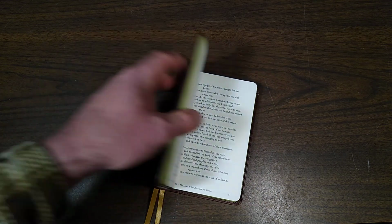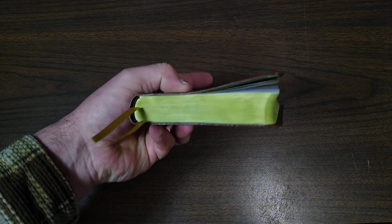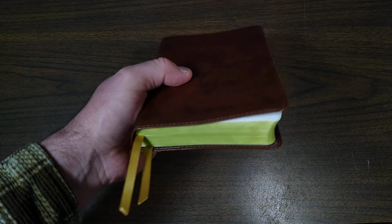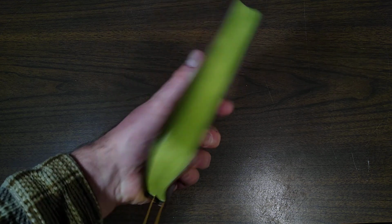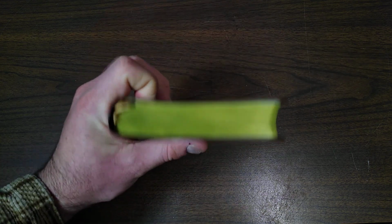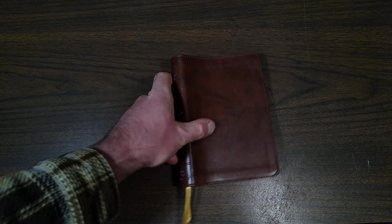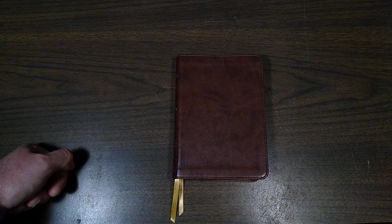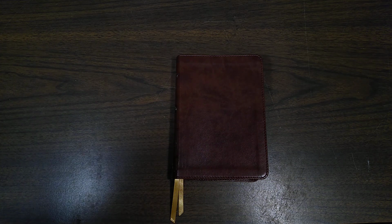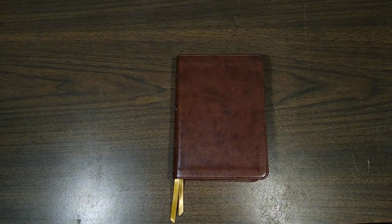So this originally came with a single brown ribbon marker, so it comes with one ribbon marker. I put in two gold ones, and I added this green gilding here, which is perhaps questionable, but yeah, I like it. Bo Tate has a video on how to do a gilding using an ink pad, so that's where that came from. But I think that's about it. I can't think there's much else to say about it.